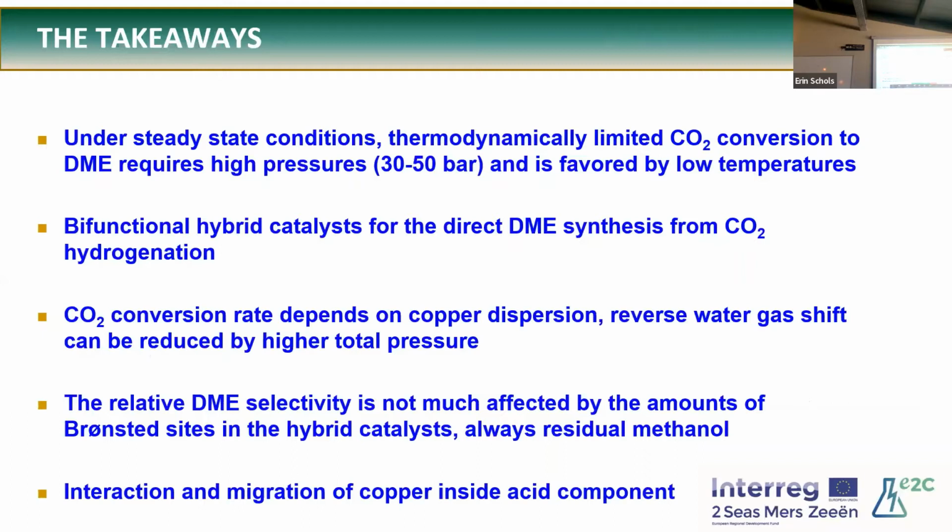Because if we want to make dimethyl ether, we usually need high temperature. We also try to use high pressure. We can also try to lower the temperature by kinetics in this case. And we need to use a bifunctional catalyst with acidity, sites for methanol synthesis, and also a phase for dehydration. So conversion depends on copper dispersion.